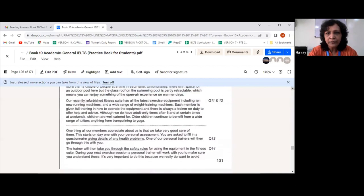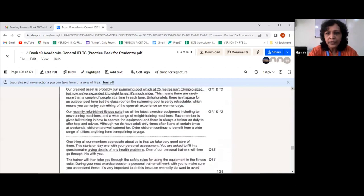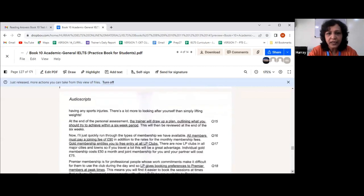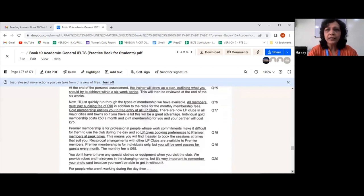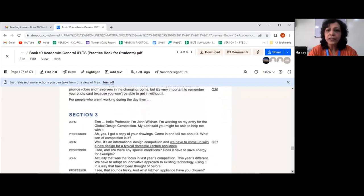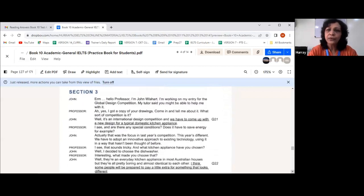From 11 till 20. The question numbers will be on the right side and the answers are marked on the left side. They are underlined. All the answers are underlined. So it's easy for you to go back and do a study, reflective study of your wrong answers, and you can do the tests again until you get all correct.